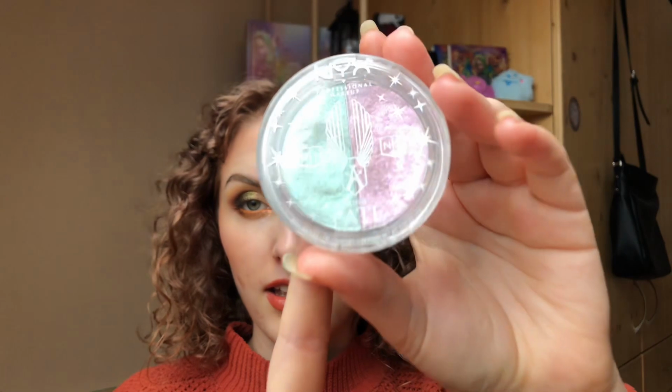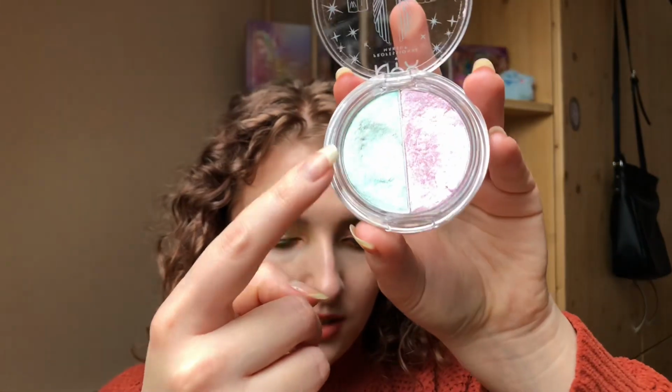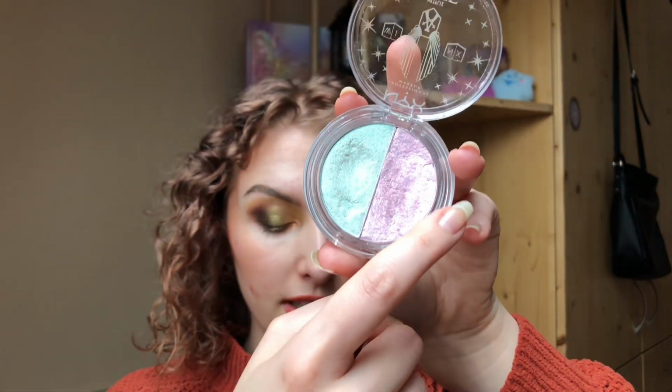Then we have this NYX Fate, the Wings Saga highlighter. It's a split pan, so it has a seafoamy green and a lavender color. The green we started at 12 uses, now we're at 15, so we've used it 3 times. And then the purple one, I've used that one a little bit more. We started at 16 uses and now we're at 26, so I've used it 10 times.